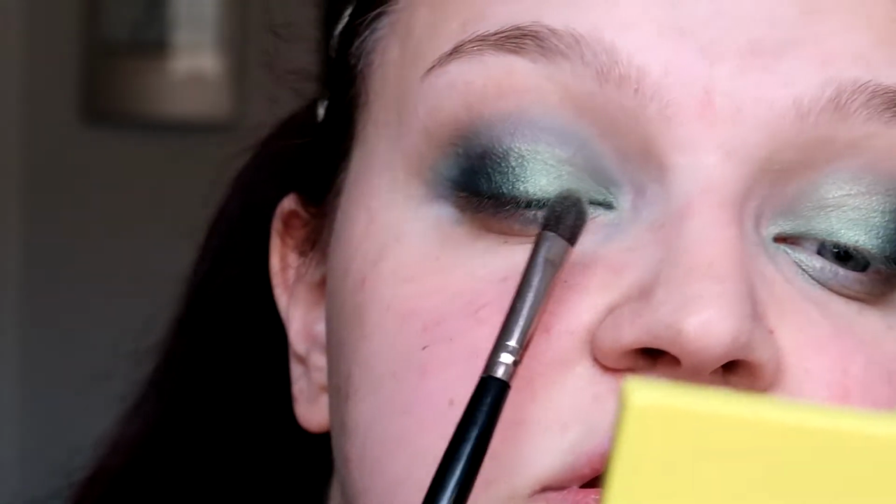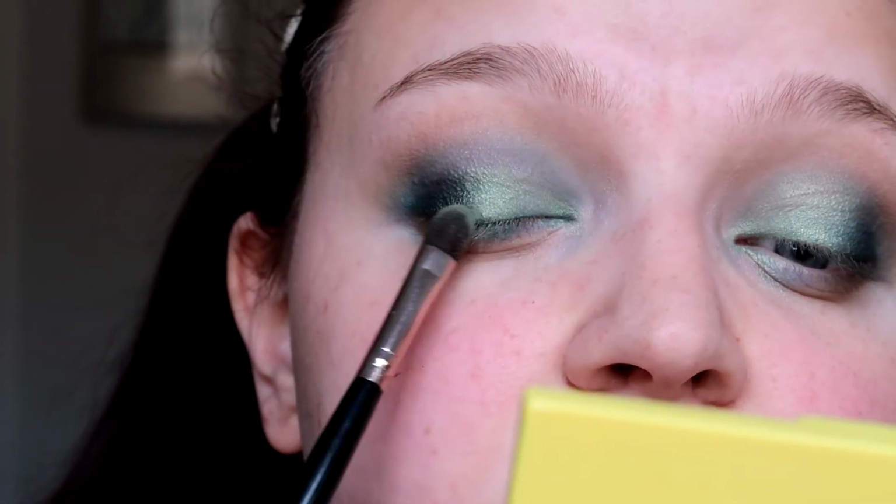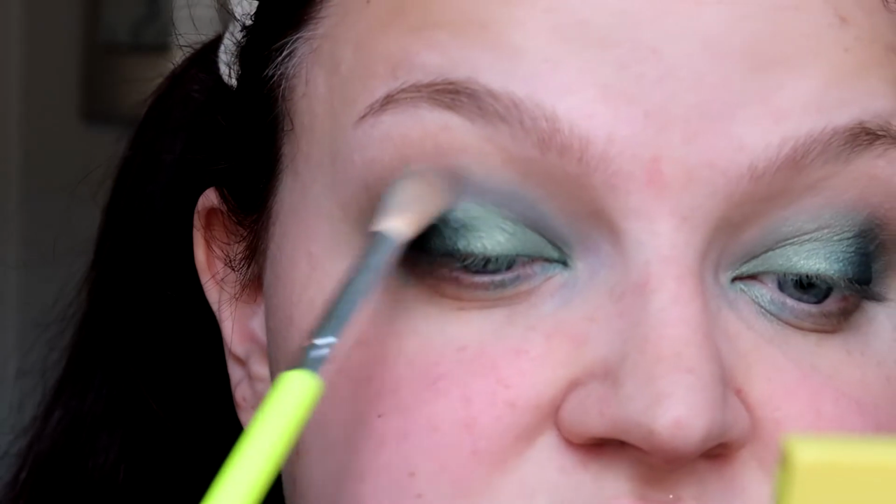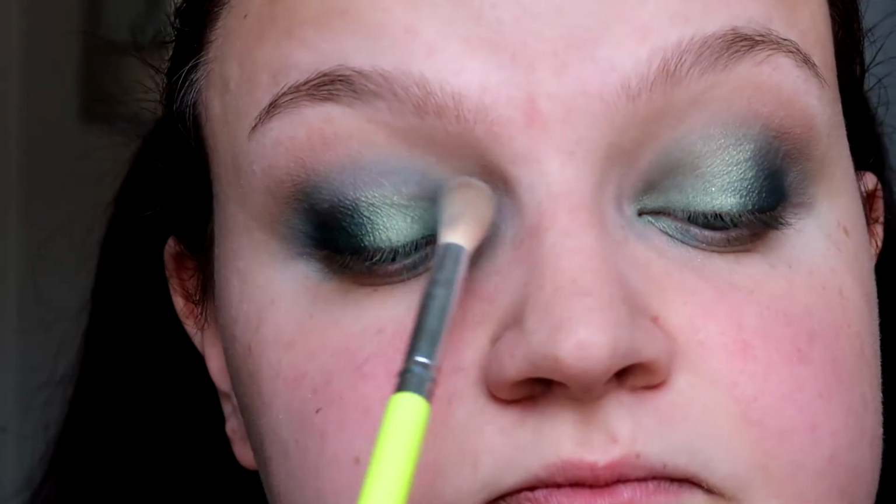All right, and then we're gonna go back into Sea Haze. And then we're gonna go back into Bones and just blend everything together. I have so much stuff on my desk right now, it's unreal.